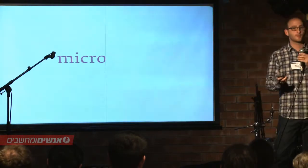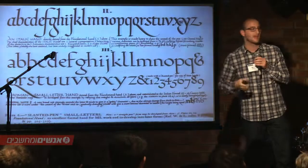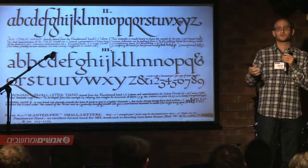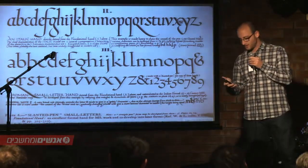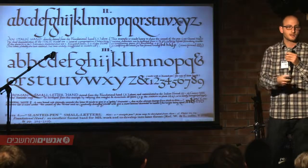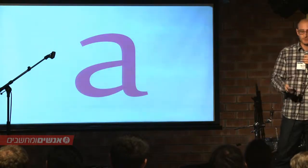So if the macro is about proportion, the micro is about the properties of the typeface, right? And typefaces, fonts, it all comes from different scribes, how they actually used to draw letter forms. And different styles of drawing turned into different fonts. And when we started doing things on the screen, we have pixels.